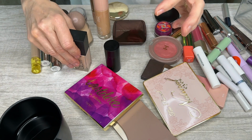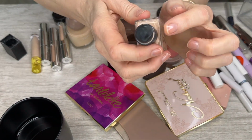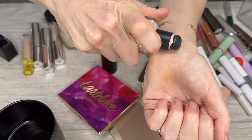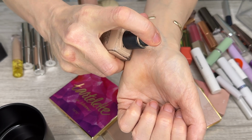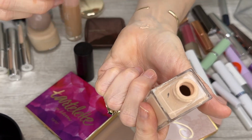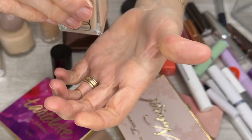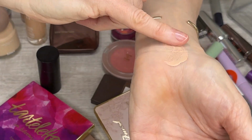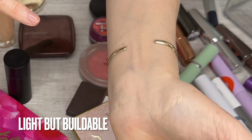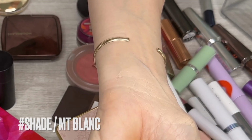Another favorite that I picked up, I believe it was over the summer, is the Nars Light Reflecting, but something's going on with the cap. It's super leaky and I don't really know what's going on with this, but like I said, it's kind of defective, but let me open it up at least so I can swatch it for you. This is going to be a mess, I'm going to have to clean up, but I actually really like this foundation. It's a really nice match for me. It's very light coverage and it's super illuminating and hydrating.